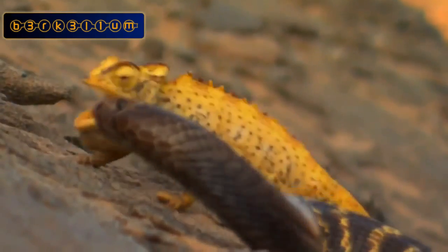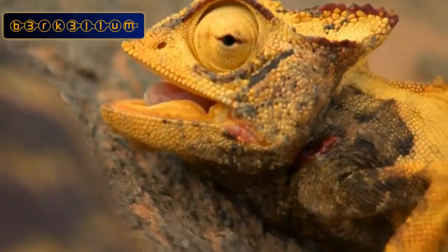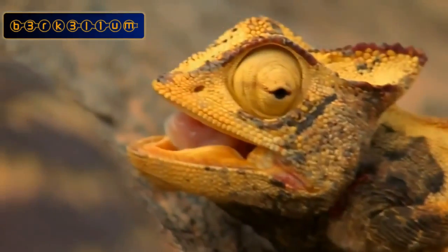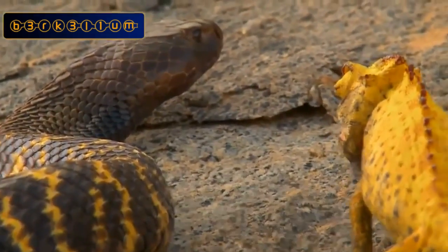The venom spreads, killing cells one by one. The chameleon changes color one last time. It's no match against a snake that can smell prey with a flick of the tongue.